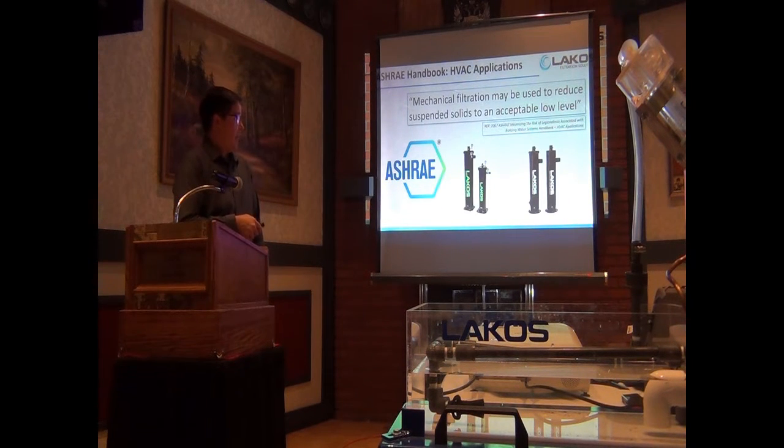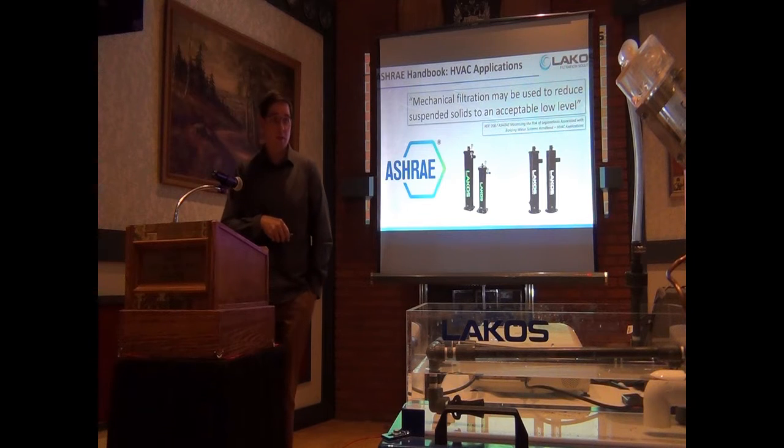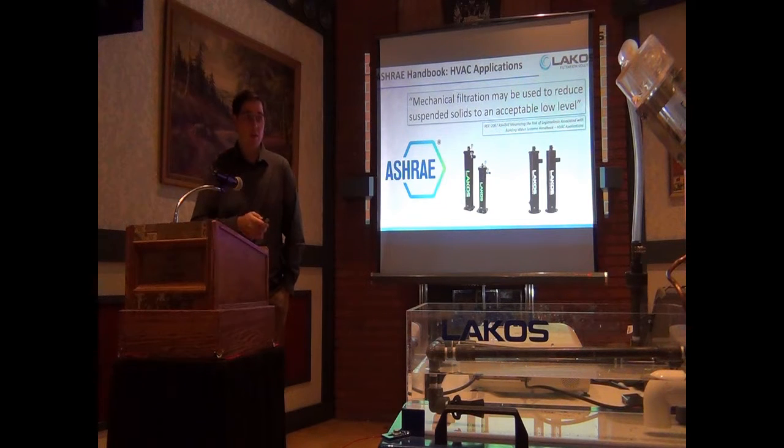Even from the ASHRAE handbook, ASHRAE allows you to use mechanical filtration to help reduce the amount of solids in your system. They do have a large calculation in there that provides data on a typical 200-ton system, which is where I've pulled all of the data from in terms of the amount of debris and whatnot that's pulled out of your system.